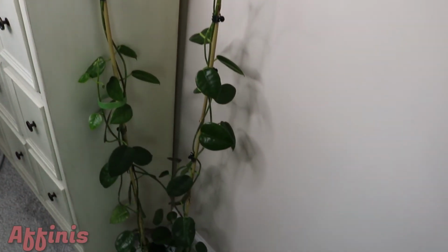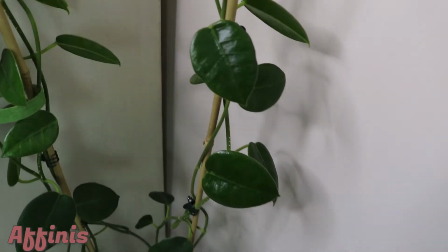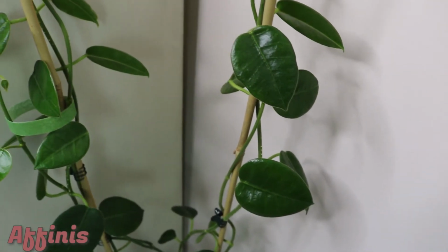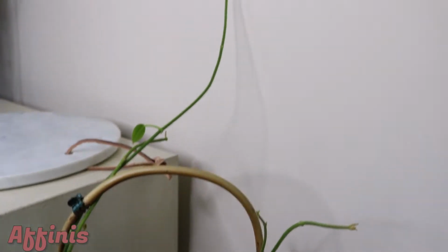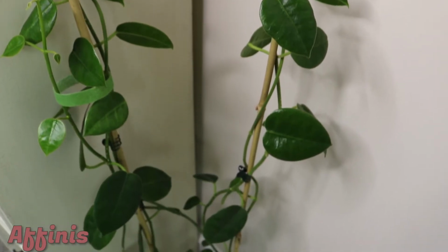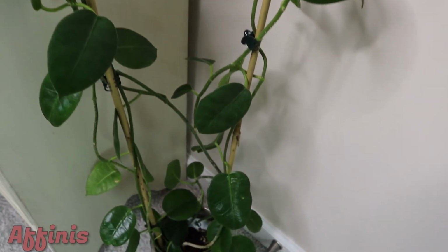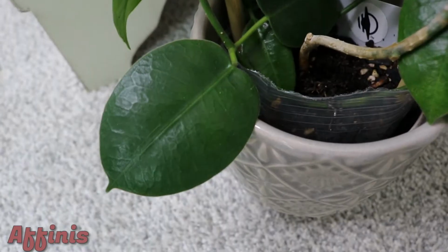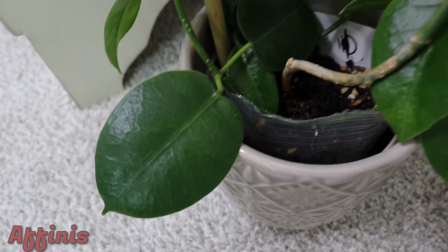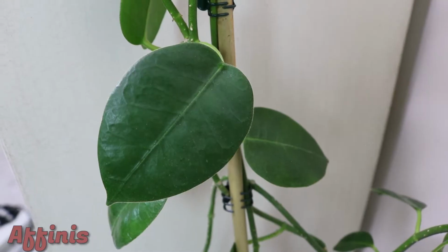Hoya affinis was actually sold to me as Hoya dolichosparte, but this definitely matches all of the pictures I have seen online of Hoya affinis. It has grown for me like crazy. It got a new trellis recently, and it has beautiful kind of veined leaves that are somewhat fuzzy as well. It's very fun. I love the little baby leaves too. They're just so intricate and cute.